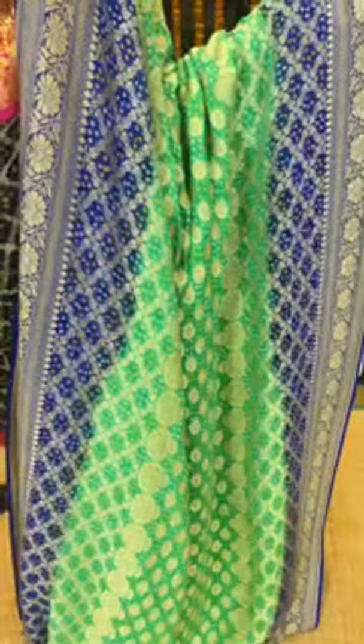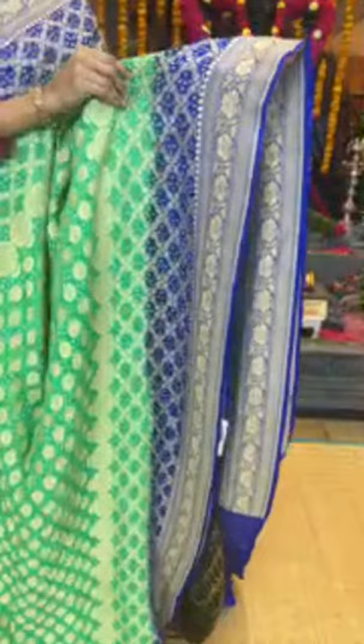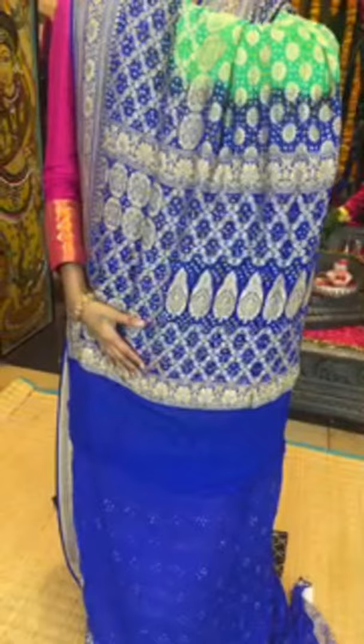This is a beautiful light green and blue color bandhini saree. The body has florals and bandhini dots. Now let me show you the border, which is in contrasting blue color, which has floral zaal and diamonds on it. And the beautiful pallu has floral buttis and bandhini dots in between. Now let me show you the blouse, which is in contrasting blue color.